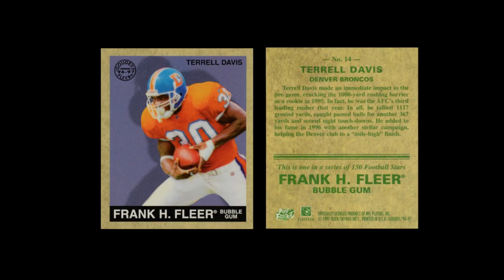Gorgeous cards. Fleer, though, took Goudey and decided they were going to make an entire standalone set of modern football players, all in virtually the exact same design that they'd used in the 1930s, with the classic Babe Ruth cards and all of those cards that we just kind of heard about in the past. They were too far removed for most collectors to ever know. Well, now for football card collectors, we were going to have a 150 card set where all the cards were designed like those Goudey cards from the past.